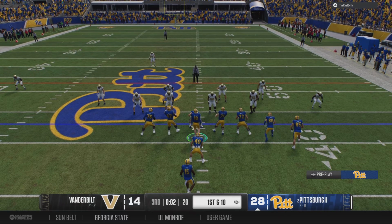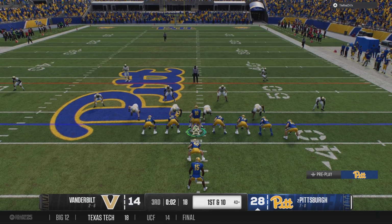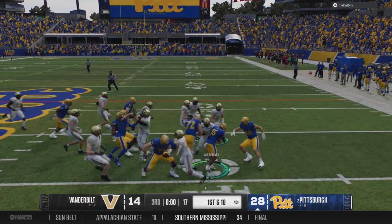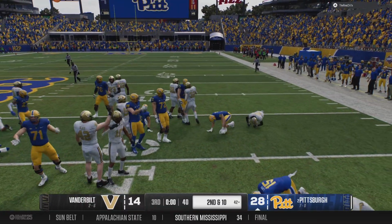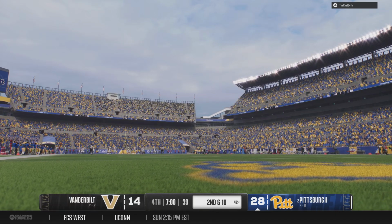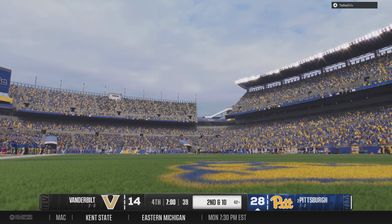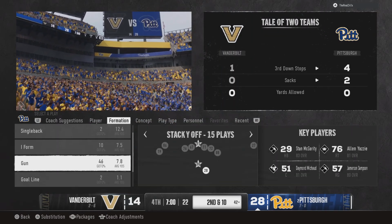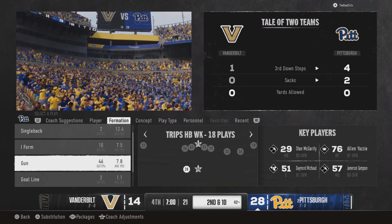Play of the quarter coming. Yankee blue, 29 Philly. The give to the fullback. He'll be stopped at the line of scrimmage, and time has expired here in the 3rd. That's the end of the 3rd quarter. Pittsburgh 28, Vanderbilt 14.